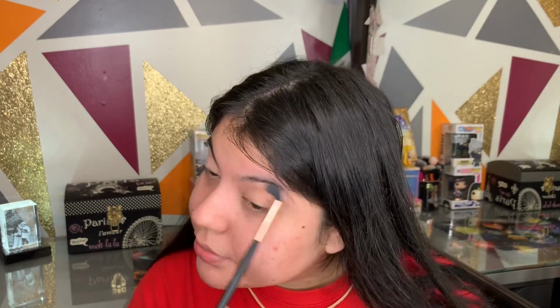Okay, so I don't know what I'm doing. I guess just keep blending. You can't really see, I'm blind as a bat. Okay, so there is my crease color. And next, I'm gonna do the same thing, but bring it in with the raw color. I'm gonna get a smaller brush than this, but it's still gonna be a fluffy brush. So probably this one. I don't know if you can tell.